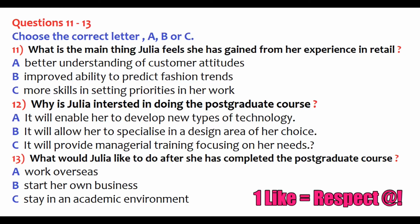Well, while I enjoyed working at Fashion Now, and I learned a lot there, I felt the way forward would have been to develop my managerial skills, rather than my skills in fashion design, and I'm not sure that's what I want to do.